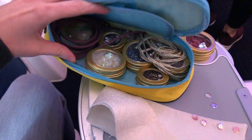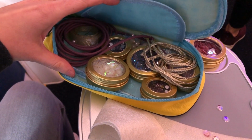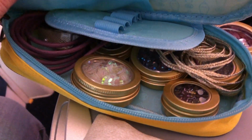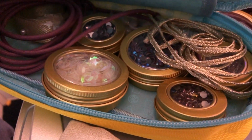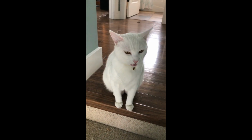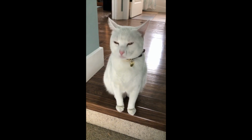Once I got to my friend Ginny's house, I finished the final seams. It was a bit of a crunch and I didn't have time to grab progress footage, but I did have time to get this very important shot right before our shoot.